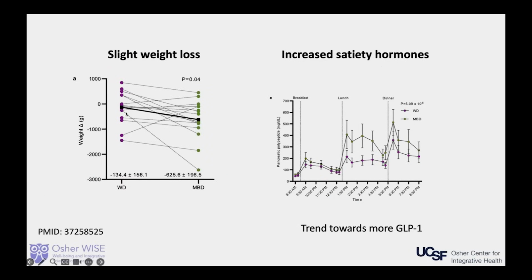And the participants actually, and encouragingly, didn't lose a significant amount of weight. Some of them did, but in large part, just a small amount of weight loss over the course of the study. And the other thing is when they look at satiety hormones, the microbiome diet actually increases satiety. So if you're eating a microbiome-friendly diet, you're going to feel more full. You're going to feel more satisfied.